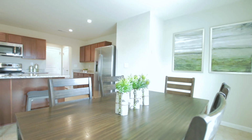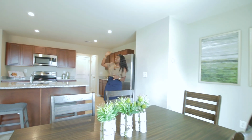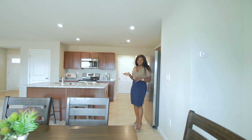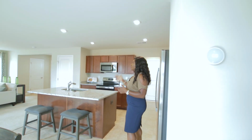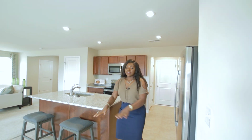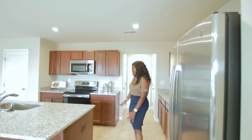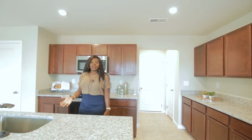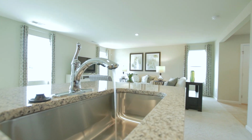One of the cool features I love that Ryan Homes does is the lights. These are LED lights, and they're completely different. I haven't really seen many other builders do that, so that's really cool to me. And then I love the choice of flooring throughout the dining and the kitchen area. Another thing that I love, and it's becoming kind of common now, is the central island with the sink right in the middle.